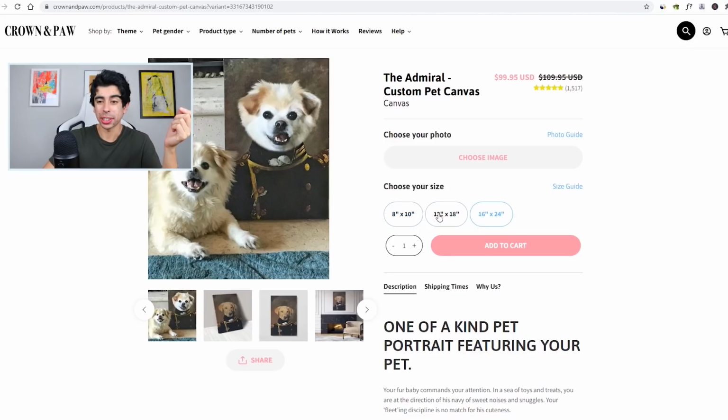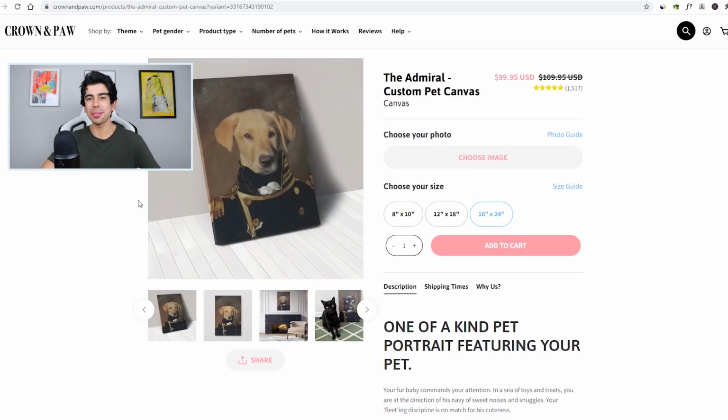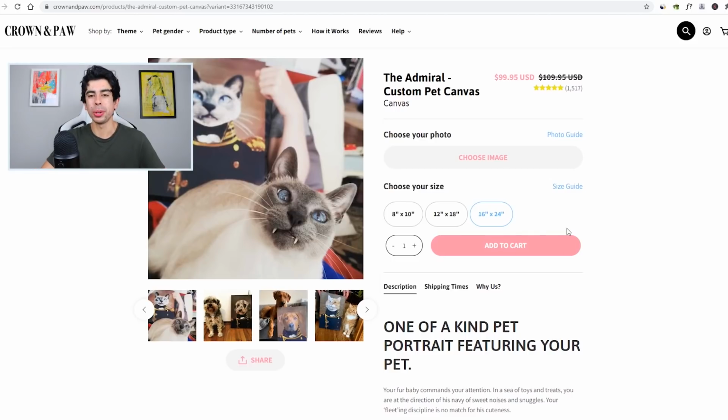One thing that's very clever is offering different canvas sizes, of course, because this way you can increase your average order value. And another thing I noticed is that they have a number of pets tab, so you are able to buy 2 pets or 3 pets or even 4 pets in one poster or canvas, which is really clever. I'm sure they developed this over time. Obviously, if I were to start a business like this, I would start with just one product line, something like this, with just the 3 different sizes.